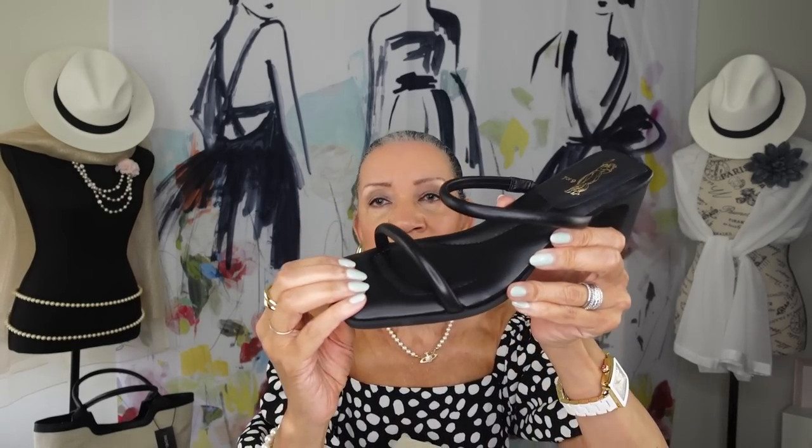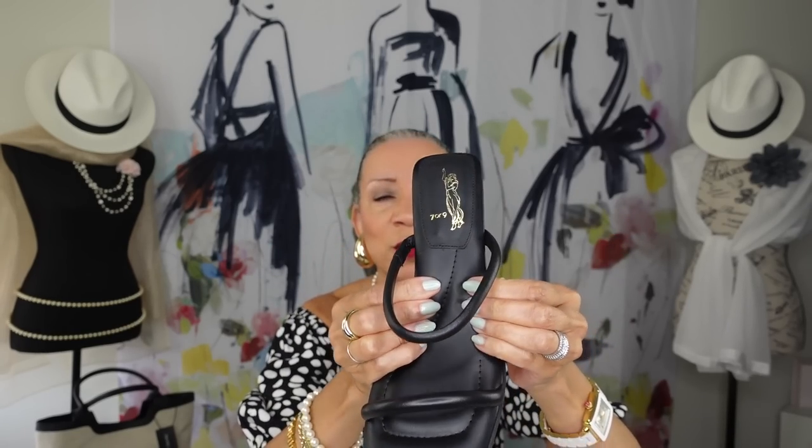Show you these. Look at this, ladies. This is a style I picked. We all have seen. If I can move all my stuff off my counter here. But look, it's padded here, it's padded here. All of this is padding.